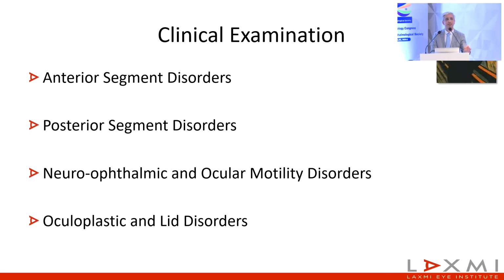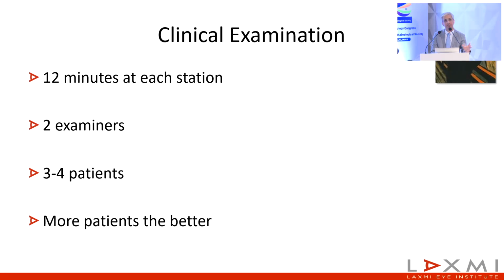The clinical examination is probably the more nerve-wracking of the two, because here you are faced with actual live patients. You have very focused examinations that you need to do. There's no history taking that you really need to do except in hindsight, but your examination technique is what is being tested, as well as your bedside manner. These are 2 things that we overlook in Indian examinations, and this is exactly what is being tested in this. You have 12 minutes at each station.